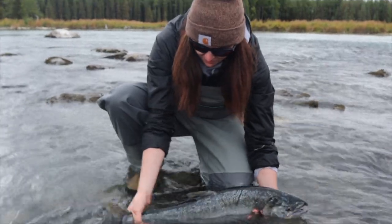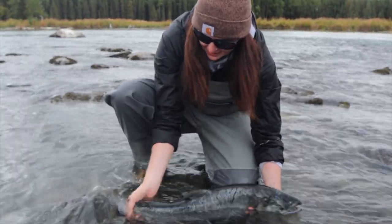So we got our first fish down. This one was caught on skeins, which are those cured fish eggs. Ashley did a great job fighting it, bringing it in quickly. That's one fish of her three fish limit. Let's see if we can get a couple more real quick.